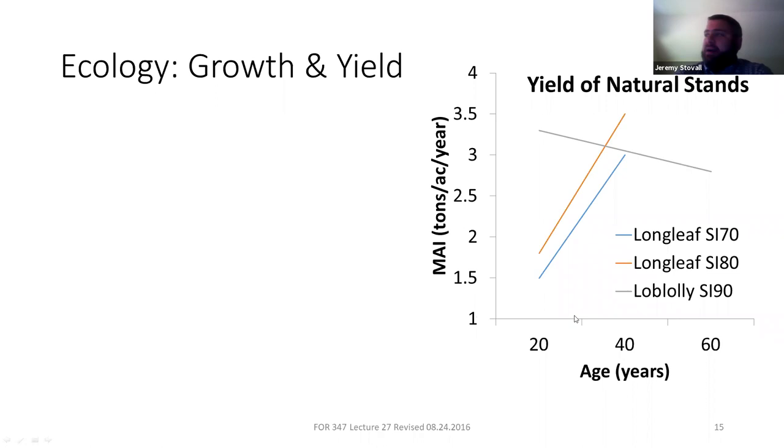Let's think about how we can grow longleaf pine. So this is some data from the Silvics of North America. And here's mean annual increment in tons per acre per year. So you can see all the numbers on here are pretty low, right? We were getting higher numbers than this. If you think all the way back to our PTA lab, we were getting higher mean annual increments in any of our scenarios. So that pine stand we visited had a higher MAI than this. So these are relatively low mean annual increments, but if you look at the x-axis, there's a reason for that.